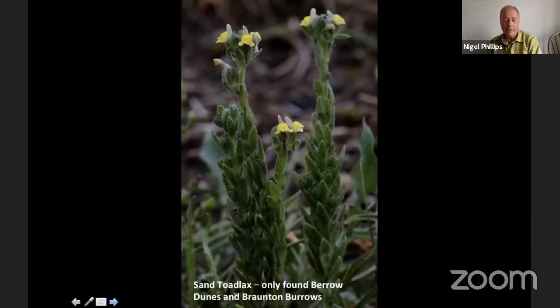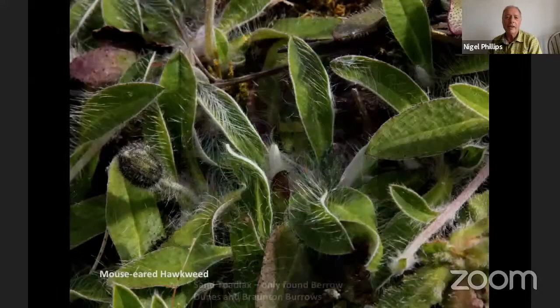And this is another coastal speciality, sand toadflax. Only found at Barrow Dunes and Broughton Burrows. It's not native here. It's native in the south of Europe, down in the south of France, for example. But at some time in the past, someone's brought it here, and it's a tiny plant, causes no trouble, and it's actually a rather nice thing to find. It's only about 2 or 3 centimetres tall very often.